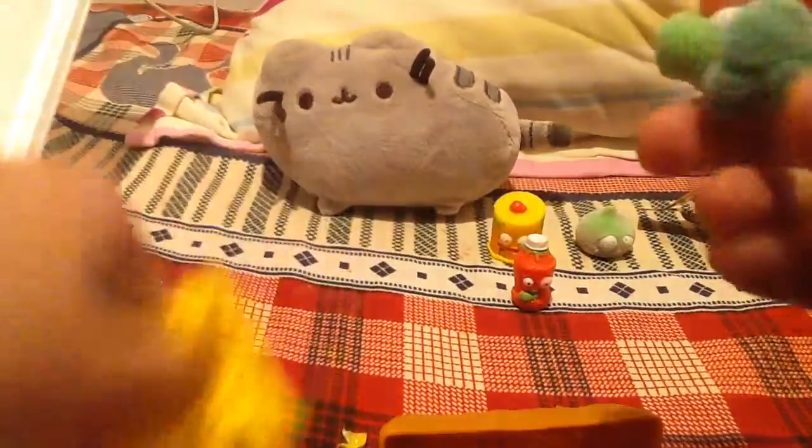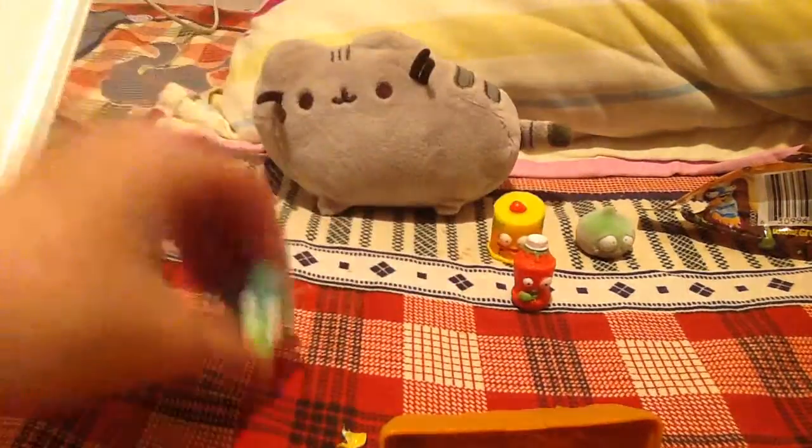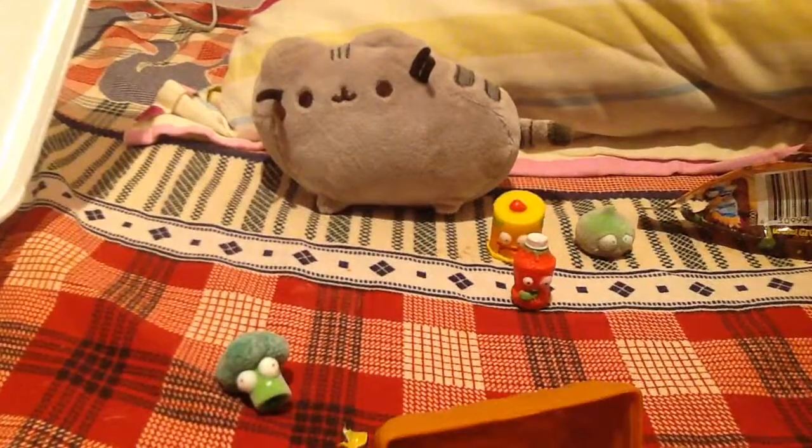Last one of the day. Let's open this up. And, oh, it's fuzzy. It's a broccoli. Broccoli. Okay, my voice has gone. Okay, let's see where it is. In the moldy veggies. Let's see. Broccoli. Where is the broccoli?